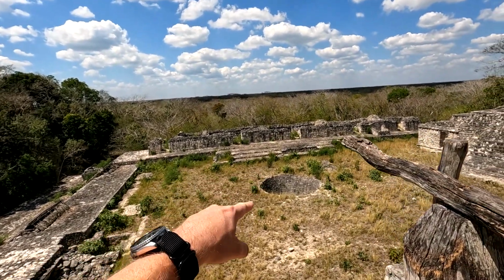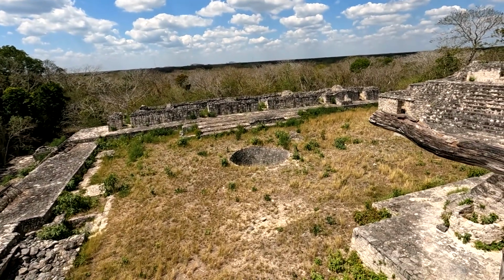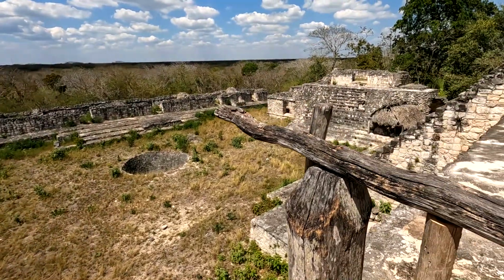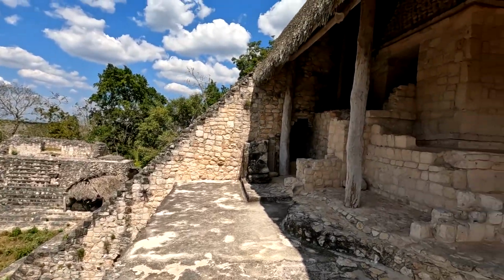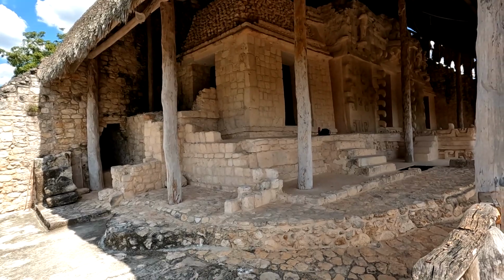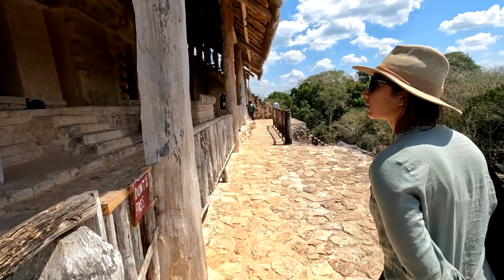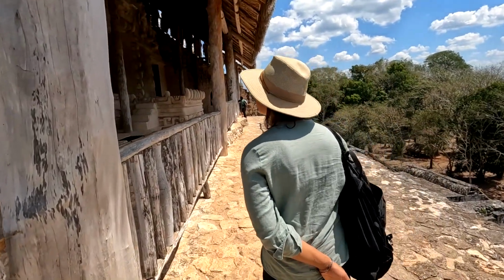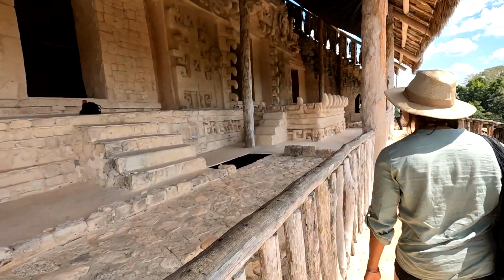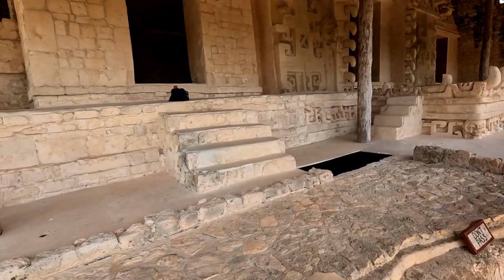Looks like a big hole there. It's probably like a well. Right there? Something. Yeah, something. Storage. But yeah, it looks like they built this palapa to protect the carvings, which is really cool. Really nice. Pretty intricate. I mean, it's pretty white, like it's still clean. I wonder if it was always that color.